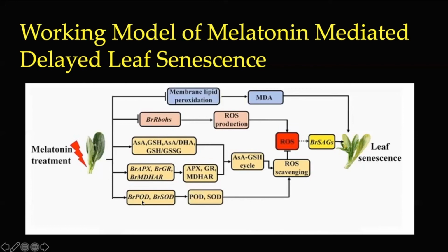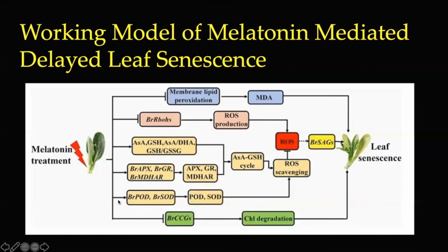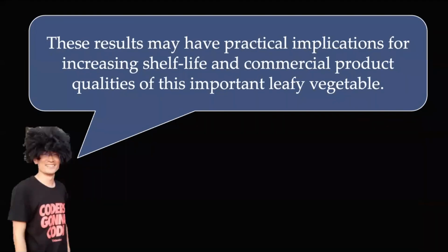We also saw the melatonin treatment increase the activity of our peroxidase and superoxide dismutase enzymes, which led to those proteins being created. The transcription of these increased, which led to the increase in these proteins, which led to the increase of ROS scavenging, which led to the decrease in the ROS pool. And lastly, we have melatonin treatment stopping the chlorophyll degradation. And so we have a hindrance of chlorophyll degradation with melatonin treatment. And that's kind of how we can take all that information and put it into one picture. See how it relates. So these results may have practical implications for increasing shelf life and commercial product qualities of the important leafy vegetable that is Chinese flowering cabbage.